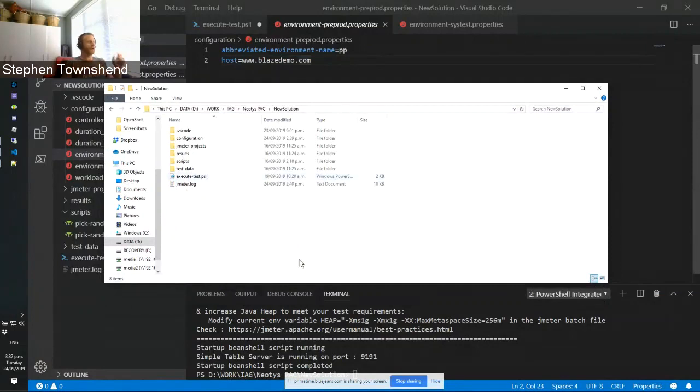So this is a rudimentary JMeter solution. See, in the past, what I'd have is a JMX file and some CSV files in a folder, or maybe the CSVs are on a different one. That's pretty much where I used to be a few years ago, right? And that's fine, it does the trick, but there's some benefits to doing this. And the key is this PowerShell script. So what this PowerShell script is going to do is it's going to start JMeter, or my test, and pass in all the configuration required to define the test that I want to run. And that's the key thing, and I'll show you in a second.